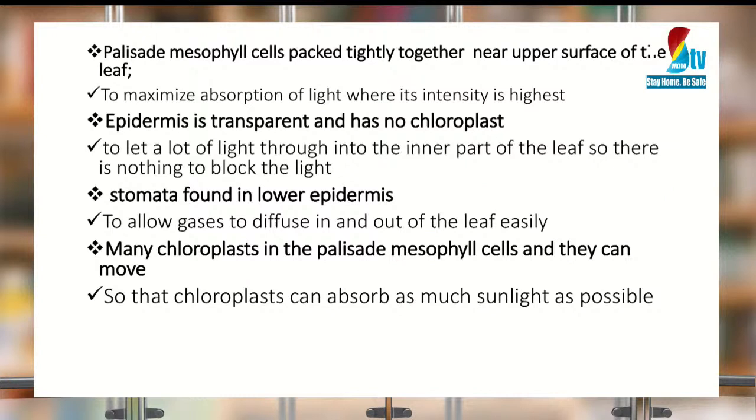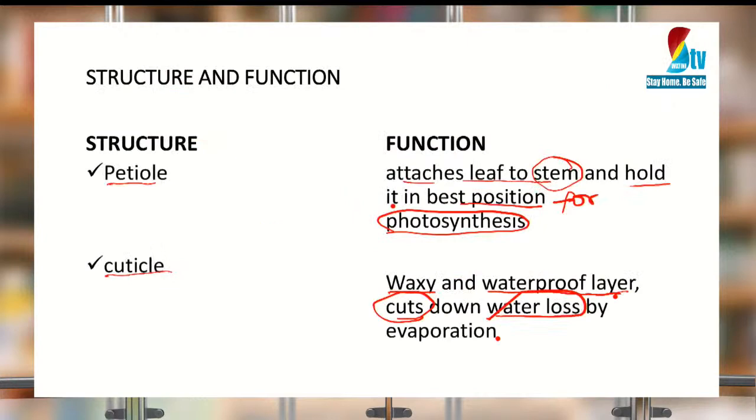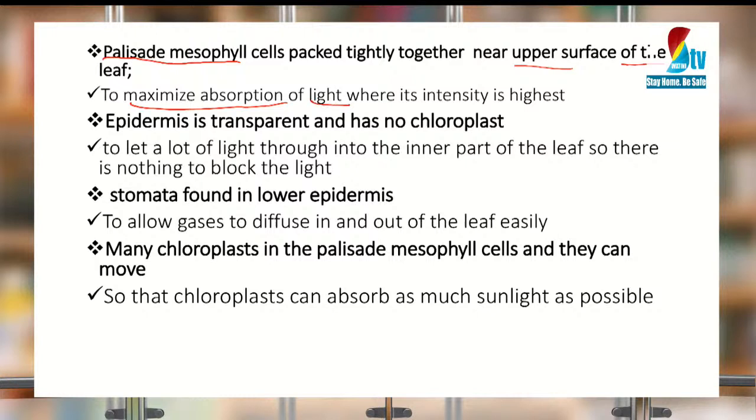Okay, then also we have talked about the palisade mesophyll cells. So these ones, they are packed tightly near the upper surface of the leaf. Okay, maybe if we can go back and look at the diagram. So these are the cells we are talking about. They are packed tightly. So how is this beneficial now to the leaf? So to maximize absorption of light where its intensity is highest. Okay, and then we move on to the next adaptation.